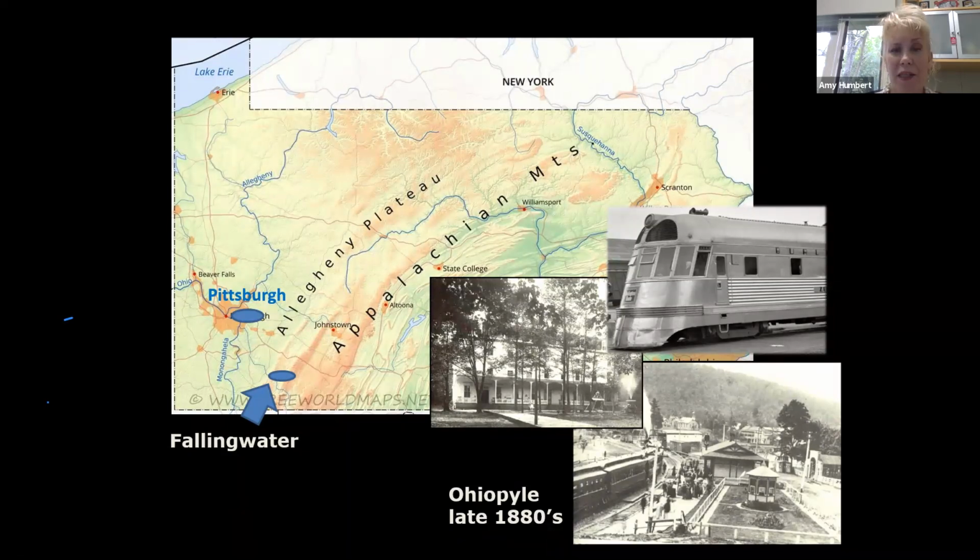That's where the rail lines came in, and it was called Ohiopyle. And from really about the late 1880s on, Ohiopyle became a big place for people to vacation. There were 4 huge hotels. There were lots of cabins in this region. So it wasn't unusual that Edgar and Lillian Kaufman would start looking for property out here in the mountains because everybody was looking for property out here.